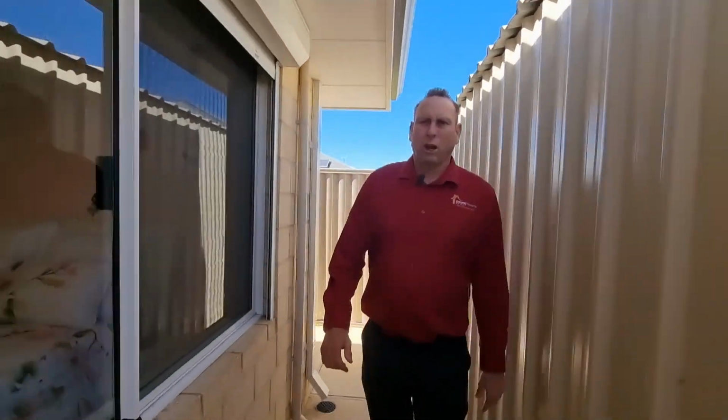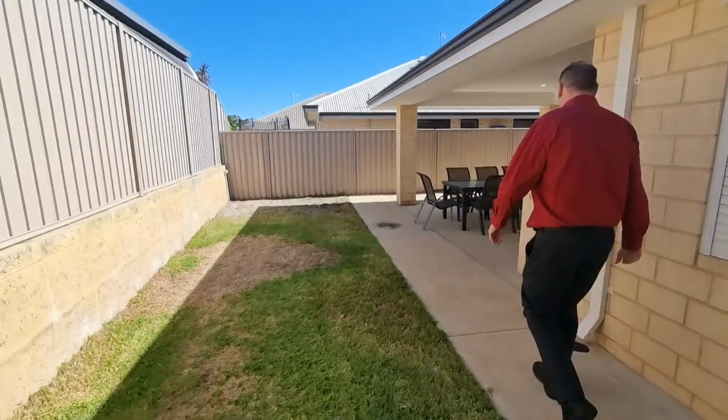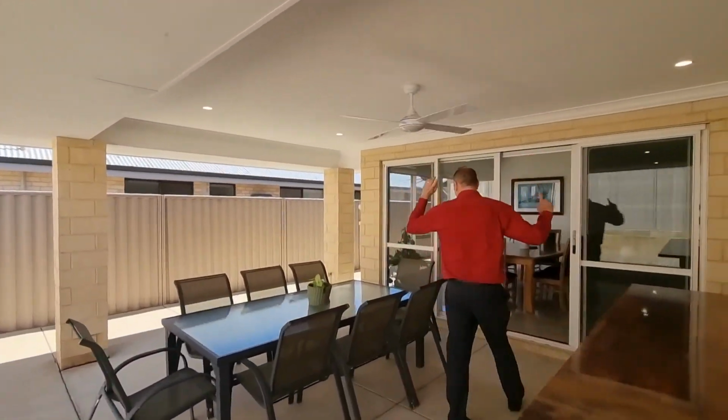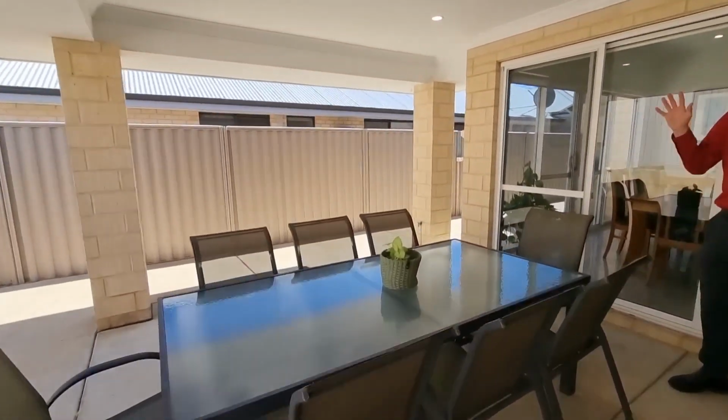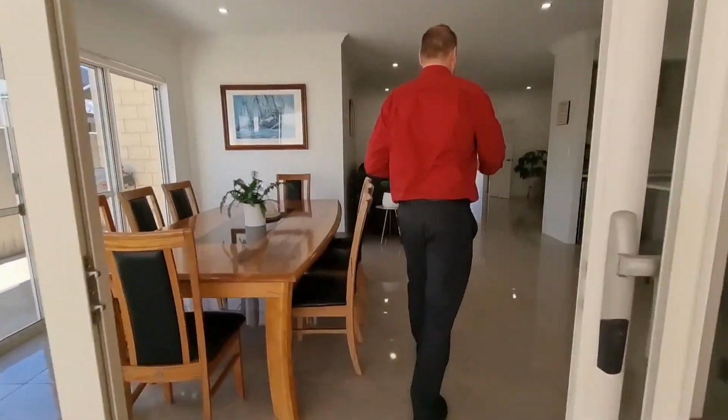Back into the house, and I'm going to show you the size of the other bedrooms, which you're going to be blown away by. Before we do, we've got this alfresco.